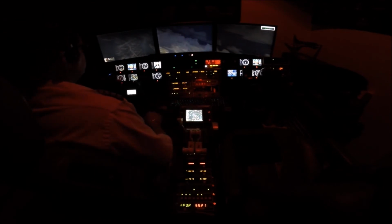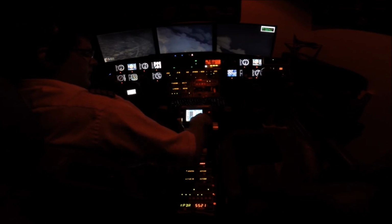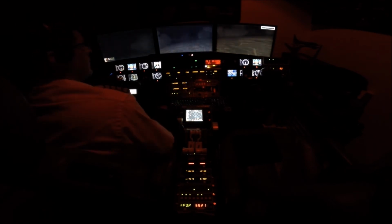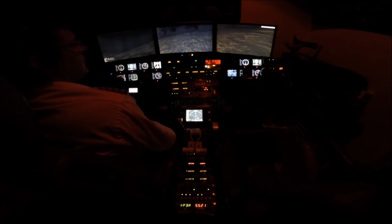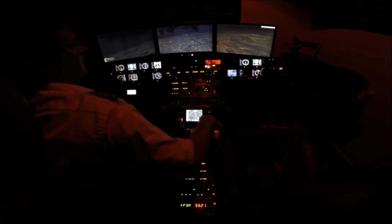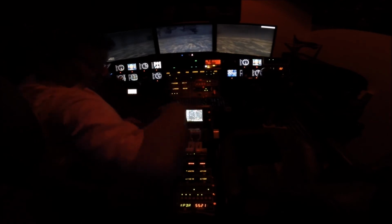Making the next turn, we'll put the first flaps out, speed checks, 8 degrees indicated. Gonna enter the approach, select runway 27 right. And the glide slope is captured. Speed checks, gear down. Alright, gear's in transit. We're going to select 20 degrees of flaps. 20 degrees indicated, gear down, 3 green lights. Starter switches are on, yaw dampener is off.